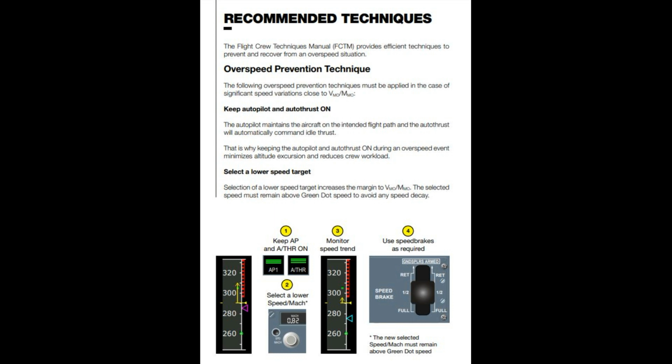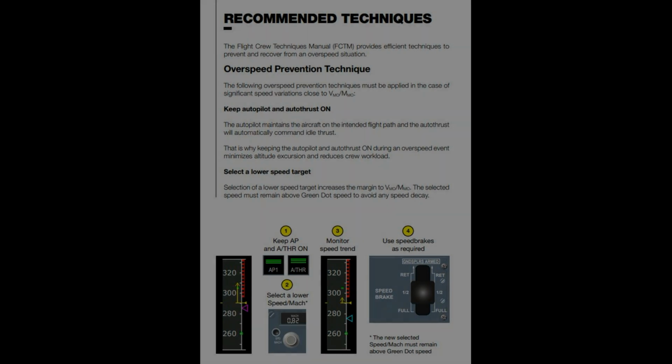So let's have a look at the recommended techniques. The Flight Crew Techniques Manual provides efficient techniques to prevent and recover from an overspeed situation. So the overspeed prevention technique, and then we talk about the overspeed recovery technique, because the two are obviously different. We want to prevent the overspeed, which then prevents the recovery. We talk about how we do that later on. But let's have a look at the actual overspeed prevention technique. So we're preventing the speed from increasing to the point where we exceed VMO/MMO.